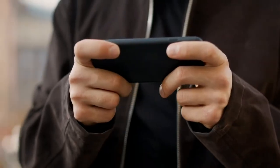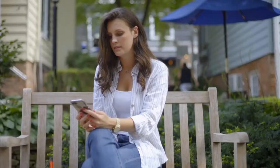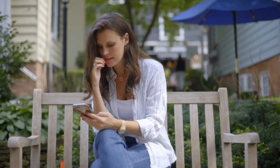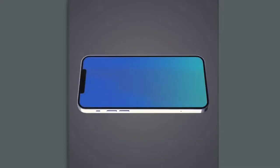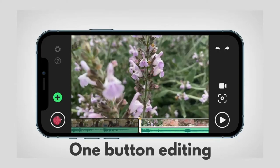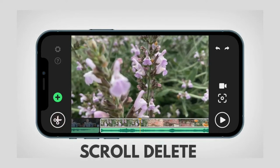Being able to edit your shots on your phone is so much better because it means you can share your stories straight away. The problem is, editing on your phone can be frustrating and can feel like it takes forever. So we designed an editing app to speed up the process. With Fast Track, instead of wasting your time searching for different editing tools, you can now cut down your shots with one tool that's right there at your thumb tip.